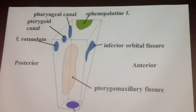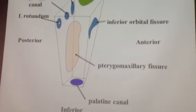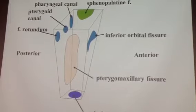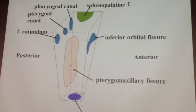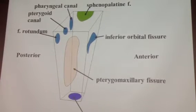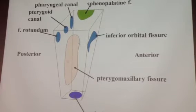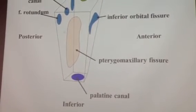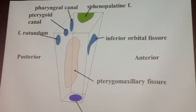Nasopalatine nerve, sphenopalatine artery. Posterior wall has these three structures on it: foramen rotundum has V2 going through it. Pterygoid canal has the nerve and artery of the pterygoid canal going through it. Pharyngeal canal has the nerve and artery of the pharyngeal canal going through it. Lateral wall's got the pterygomaxillary fissure, so it's got the maxillary artery traveling through, but then the PSA artery and nerve coming back through the other way. The floor has the palatine canal, so this is how the PPF communicates with the oral cavity. And as far as I remember, we didn't give you anything for the roof, did we? Thank goodness. So much else to learn there.